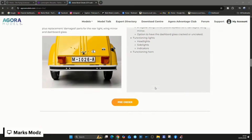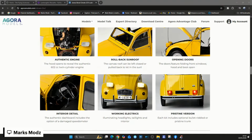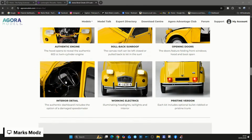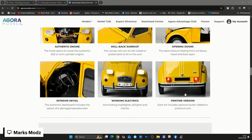Yeah, it depends on how movie accurate you want this. I mean, like I said, in the movie, it does take an absolute battering. Yeah. I mean, there are pictures on the site just to show you how damaged it was. Yeah. But it kept going. So here we go. Authentic engine. It's got one of the simplest engines out there. Rollback sunroof. Opening doors. There's not much interior detail. Working electrics and pristine version.